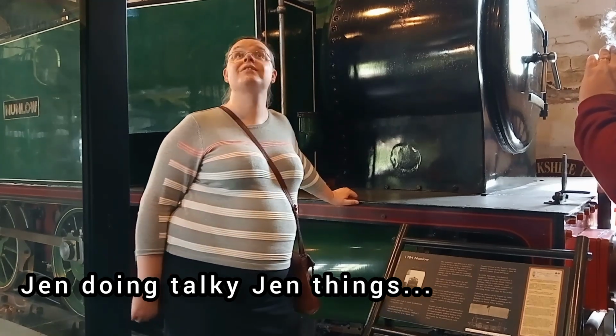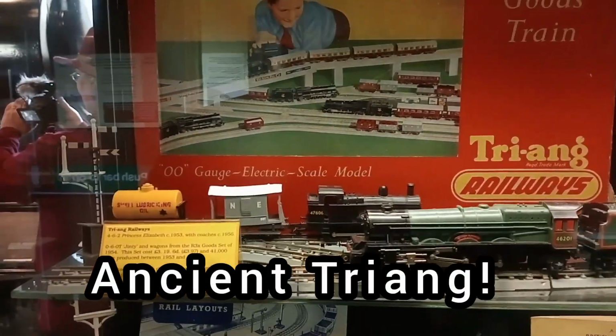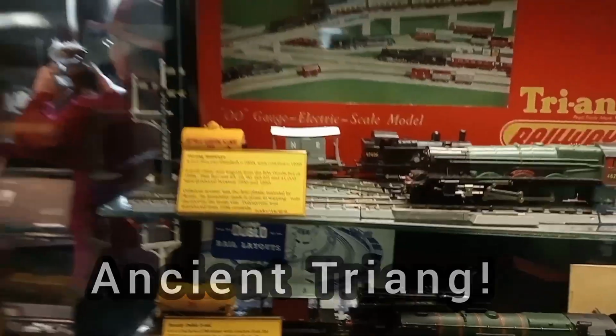Locomotives in here. It's got quite a lot of other exhibits too. Really, really nice. This is a Hunslet. It's called Nunlo, and it worked for 25 years. And luckily, it got offered up for preservation, even though a scrap metal merchant was after buying it.